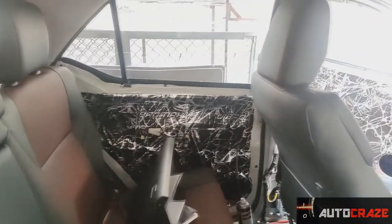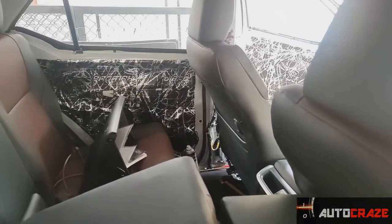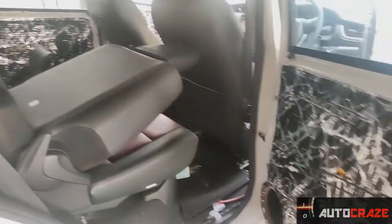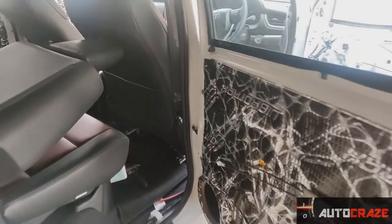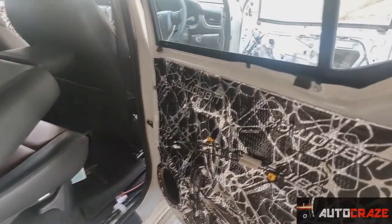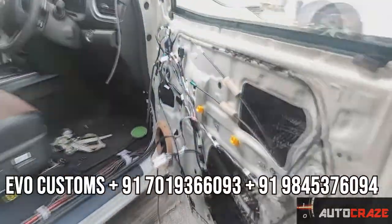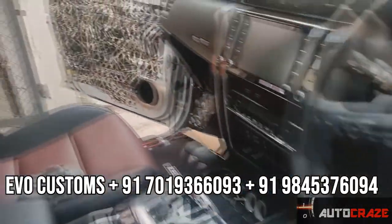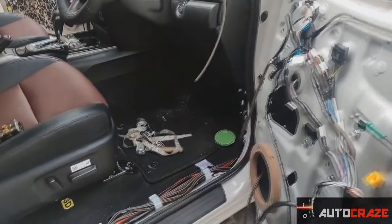So guys, the work on the Toyota Fortuner has been started. As you can see, all the door panels have been removed. The placement of the amps, DSP and speakers is being planned accordingly. For now, the damping process has been started. So dual layer damping on all the four doors plus the boot has been started. Now all the three doors have been completed with the dual layer damping. As you can see, I've just left the driver's side door with a single layer damping to show you guys how a single layer damping looks like. And once the dual layer is completed, that's what it's going to look like. But the damping material which we are using, as shown earlier, is Vibromax.